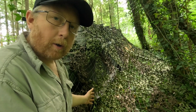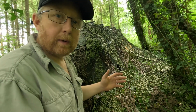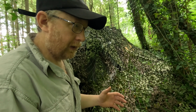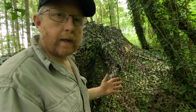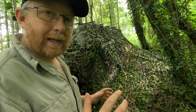Right, so I pegged out the bottoms using bungees. Bungees are the way to go on something like this, because you'll see why in a minute. Bungees will allow that bit of movement, especially in the wind. If there's a bit of wind blowing the cam net about, and you tie it nice and tight with string, band cord, or paracord, you could damage the net, because you haven't got that bit of flexibility. So, sorted out shine, silhouette, touched a bit on sound, keeping the noise levels down. The next thing is shape.